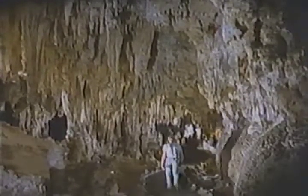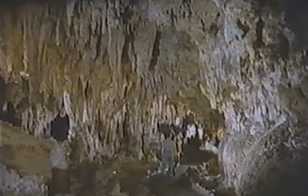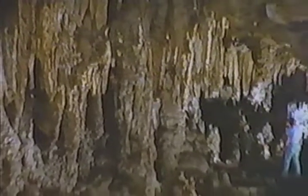The shape of cave decoration depends on how fast water enters a cave. Each drop leaves behind a minute deposit. A thin, hollow tube stretches very slowly toward the floor. In this manner, a stalactite forms. Its vaulted ceiling is garlanded with countless stalactites.